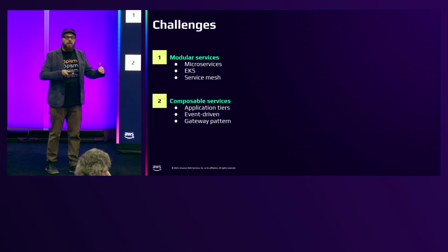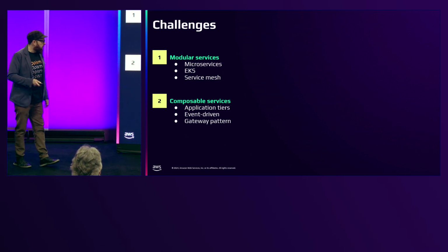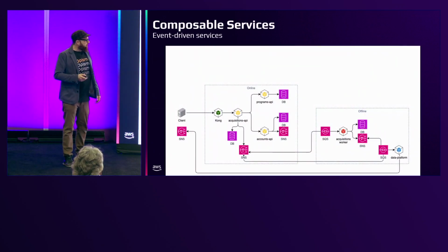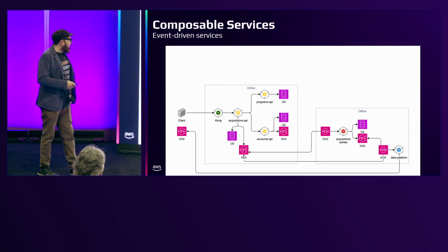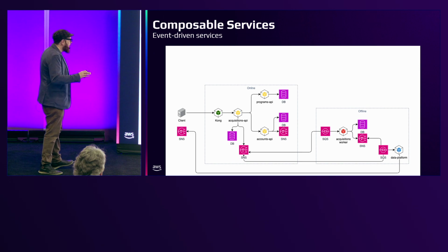So you can mix and match different parts of the platform and compose different services and compose different features out of those services. And for this, we leverage things like event-driven patterns. So this is kind of the foundation of our services. We use event-driven patterns all over the place in Pismo.